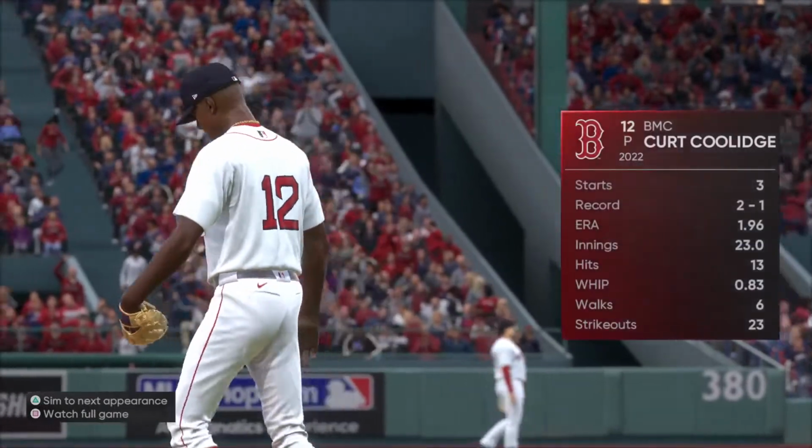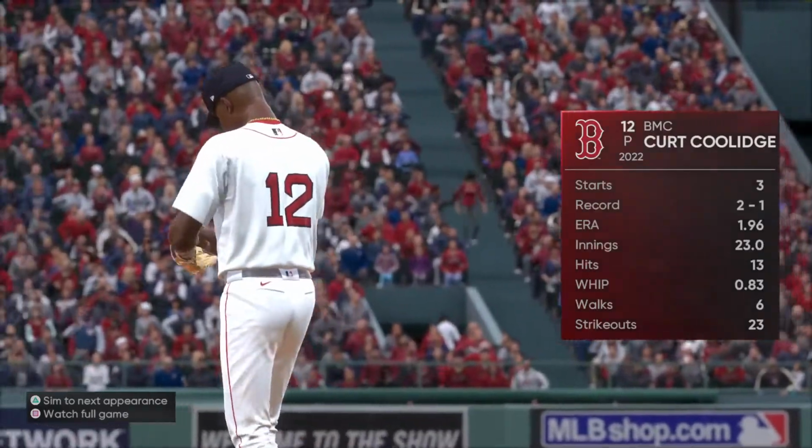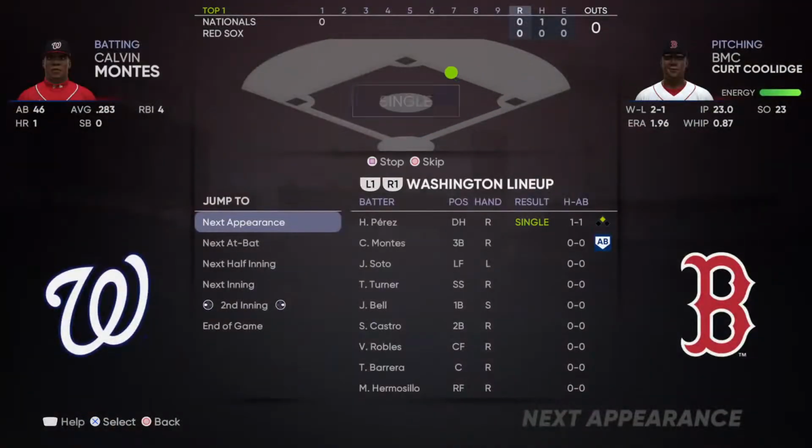Kurt Cooley, the British hurler, will be the man to start. Dan, any thoughts? Hey, Cash Milton. I like your players. This guy's WHIP, which is walks plus hits per inning pitched, is less.